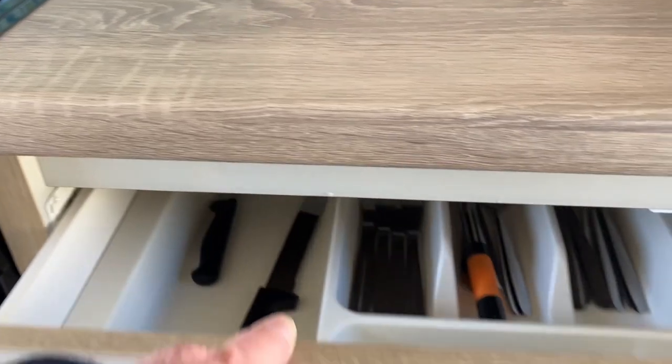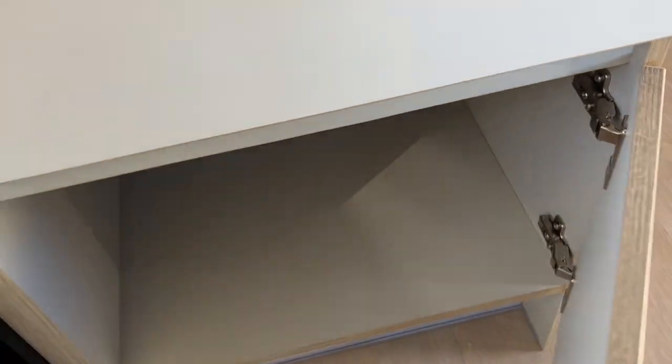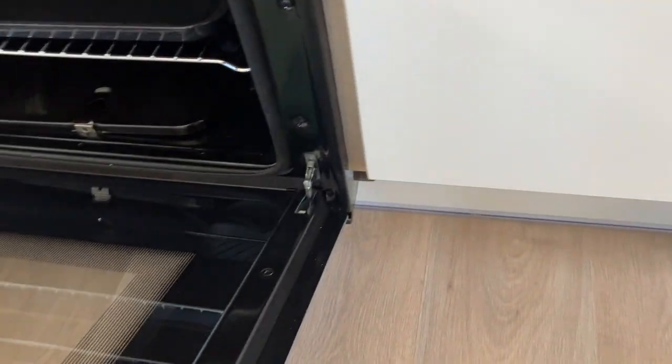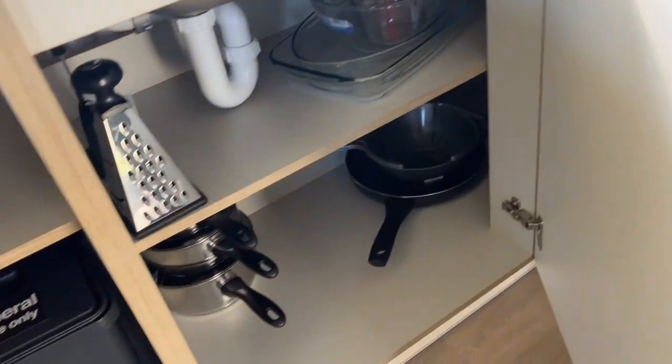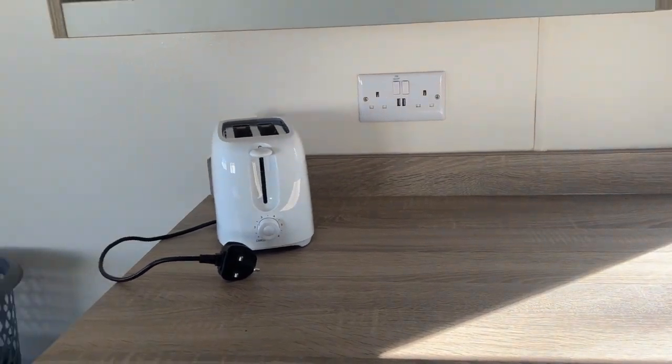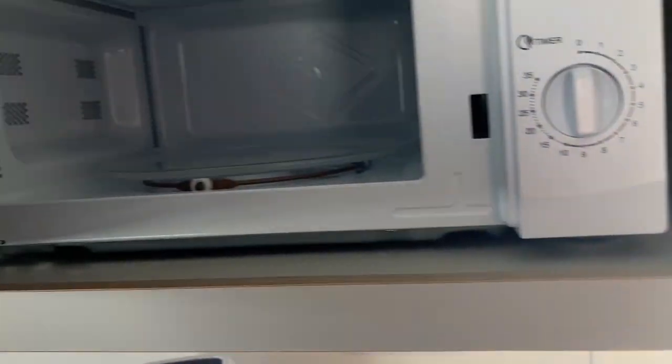Usual rubbish knives. I've got a safety thing for the children. That looks okay. Oh, that were a bit loud. Where were the bin? Oh, there, general waste and mixed recycling. It's certainly been cleaned well, I think. It looks nice and clean. The microwave. It's all okay.